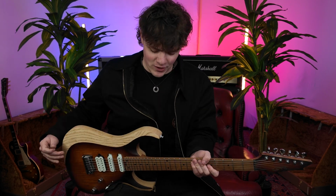Bridge pickup sounds incredible. And obviously, as you guys know, I'm more of a Gibson guy. I play a lot of Les Pauls. Don't often play a 25.5-inch scale, but I find this really comfortable as it takes me right back to when I used to own an Ibanez RG when I was younger, and that was one of the guitars that I learned all my shred licks on. So I do feel quite comfortable with this guitar.